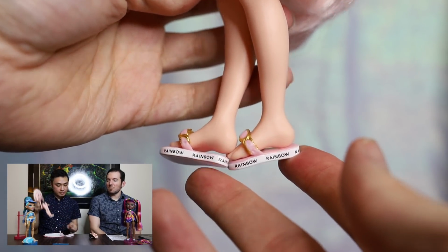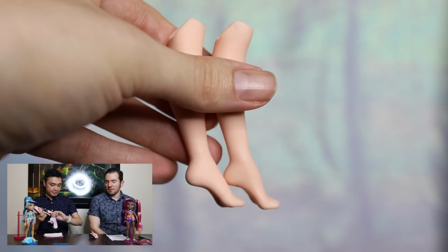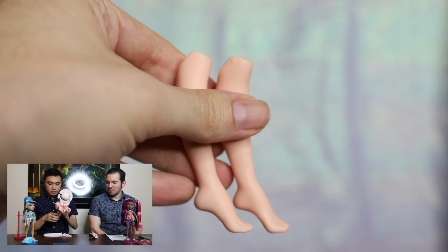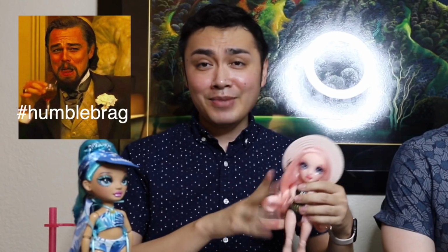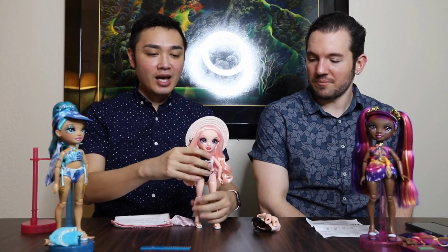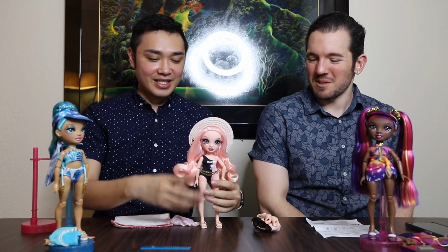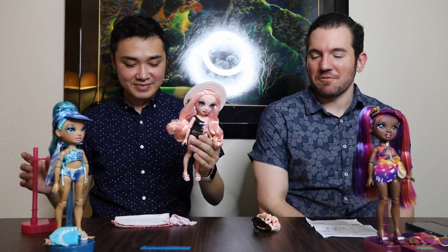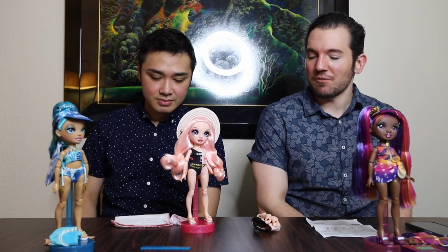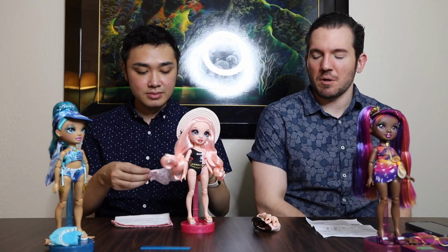You know what I'm kind of curious about with the flat feet? Like all the other Pacific Coast dolls, of course, Bella has a leg swap. With the flat feet, do they have an easier time standing on their own? I would imagine so. I'm actually really good at making that stand, but we'll see. I think Bella's hard. She's probably top heavy, very top heavy, but I think some of the other girls might be able to. We imagine that the flat feet might make it easier for some of the Rainbow High dolls to stand on their own. Bella is a bit top heavy with her hat and her hairstyle, but flat feet in general tend to be easier to pose on their own.